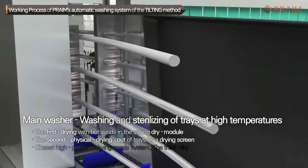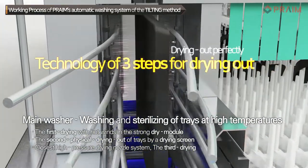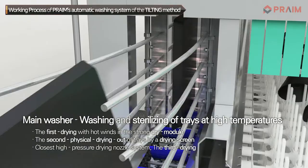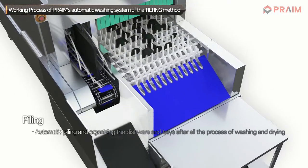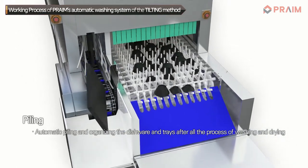Lastly, the closest high-pressure drying nozzle system gets rid of the left moisture on trays completely. After finishing all the processes, dishes and trays are automatically piled up and organized efficiently.